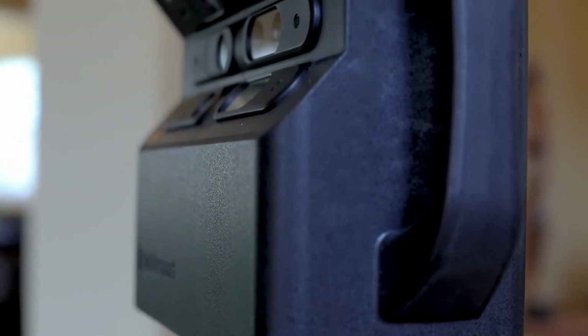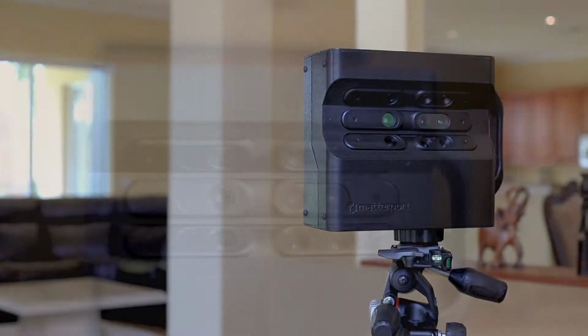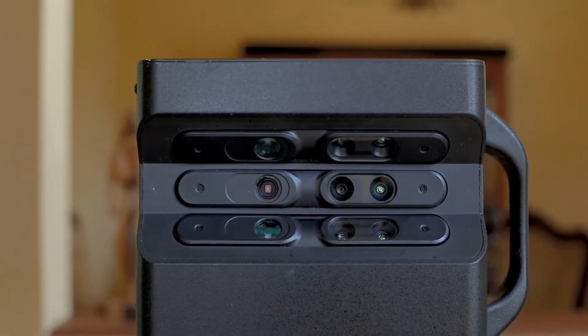We use a special camera that scans and measures the interior of the property. Once the scans are completed, we have several different options that we can do with the information.